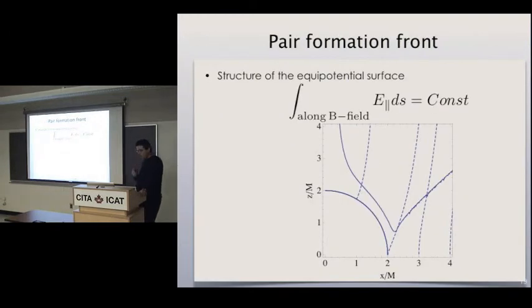Now, you can calculate the shape of the equipotential surfaces, which would be reminiscent of the so-called pair formation front in pulsars. So here I calculate basically the parallel electric field along the magnetic field, given some constant. And the calculations are either done from the horizon on the field lines that do cross the horizon, or from the equator on the field lines that do not cross the horizon. So this can be more or less an estimate of the location of the pair formation front, where the vacuum will be broken down and from where the current flows will be launched.